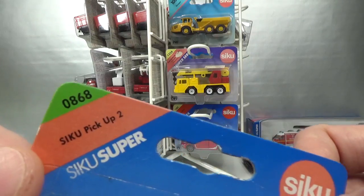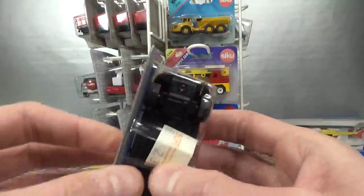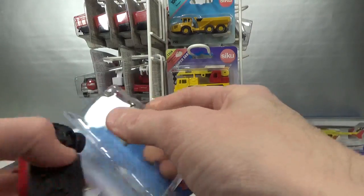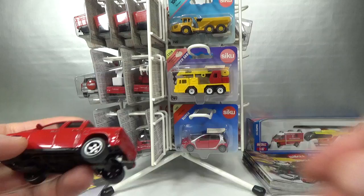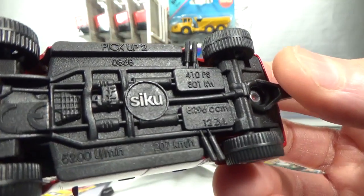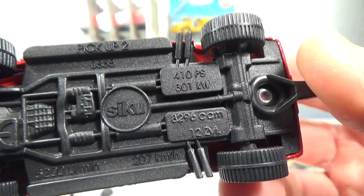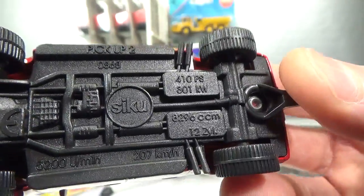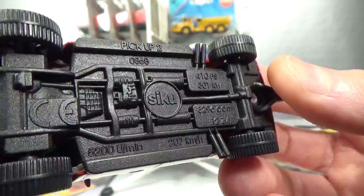Then we got this one called Siku Pickup 2. But to me it looks like a Dodge Ram. 230 on the card, or on the price tag I mean. This is 2006, so 14 years old. Funny thing is, it says pickup 2 on the base, so no Dodge Ram, but it does have the stats of the vehicle on there, and being a 8.3 liter 12 cylinder, wow. I don't think the Dodge Ram had an engine like that. I think it had a V8. So kind of don't know where they got these stats from.